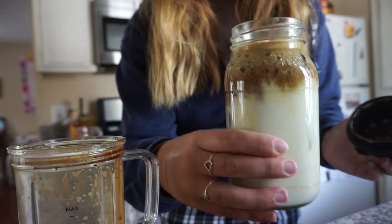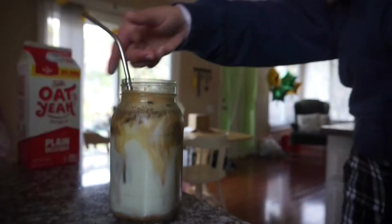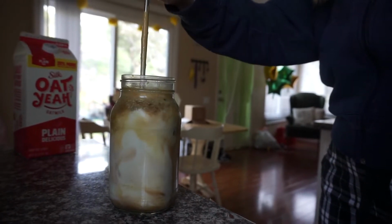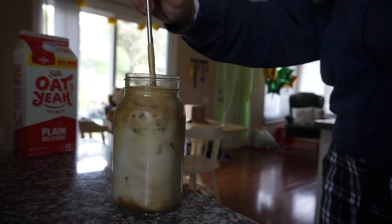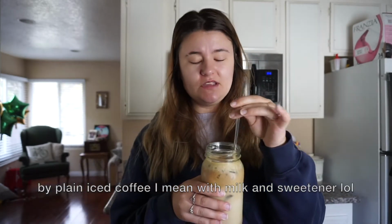It's definitely not like what it looks like on TikTok, but it doesn't look horrible. Let me stir it. Okay, taste test. It just tastes like normal, plain iced coffee to me. I do normally like my coffee really sweet though, so I mean it's not bad, but it's not worth the effort to me at least. I might add some more creamer, but I'll definitely drink this.